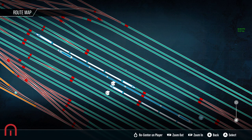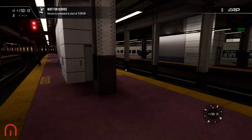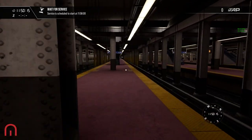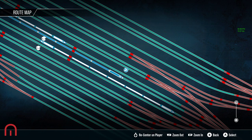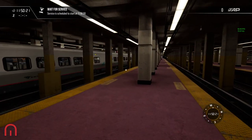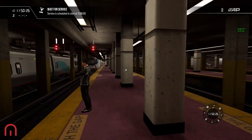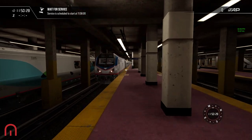So what's that? Let's go this way. It's this way, isn't it? Yeah. So what have we got down here? There we go, an ACS64. Has it got the rear cab? Well, only time will tell.